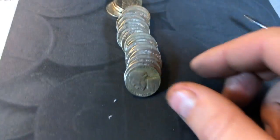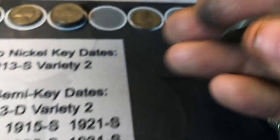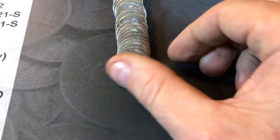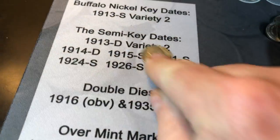Roll 34. Found another 40s nickel, and this one's a 1947 out of Denver. Roll number 35. We've got another 40s nickel here, and this one's a 1941 Philadelphia.